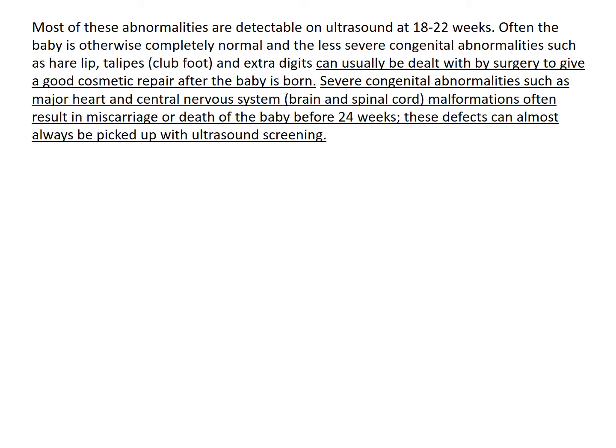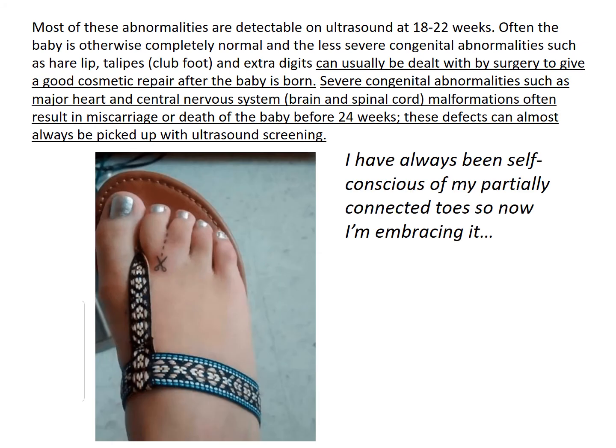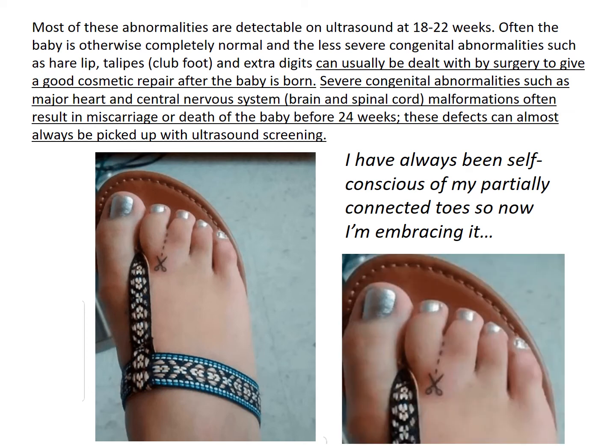Severe congenital abnormalities such as major heart and central nervous system malformations might result in a miscarriage or death of the baby before week 24. And these defects can almost always be picked up with ultrasound screening. Here's a little one that's kind of a funny one, where she has webbed toes, and she used to be self-conscious about it, but then she decided to embrace it and just put a little tattoo there.